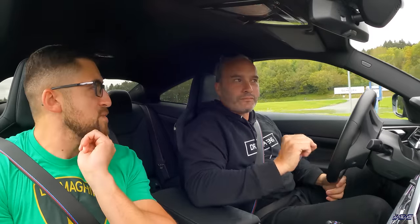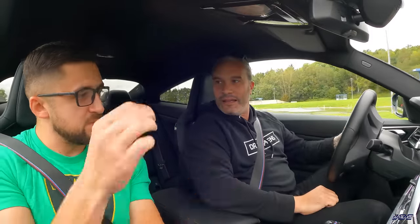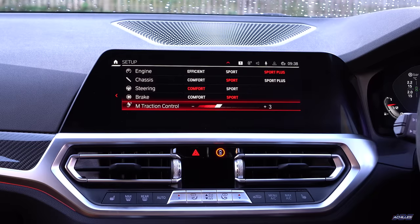So it unlocks certain aspects of the driving control, either with steering or with throttle or brakes, and when it intervenes. Really interesting. Let's bring it down to three now.